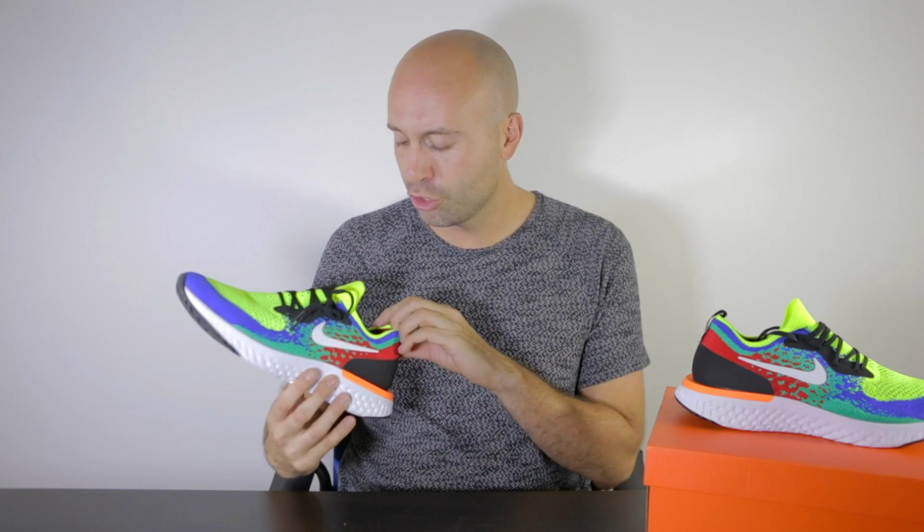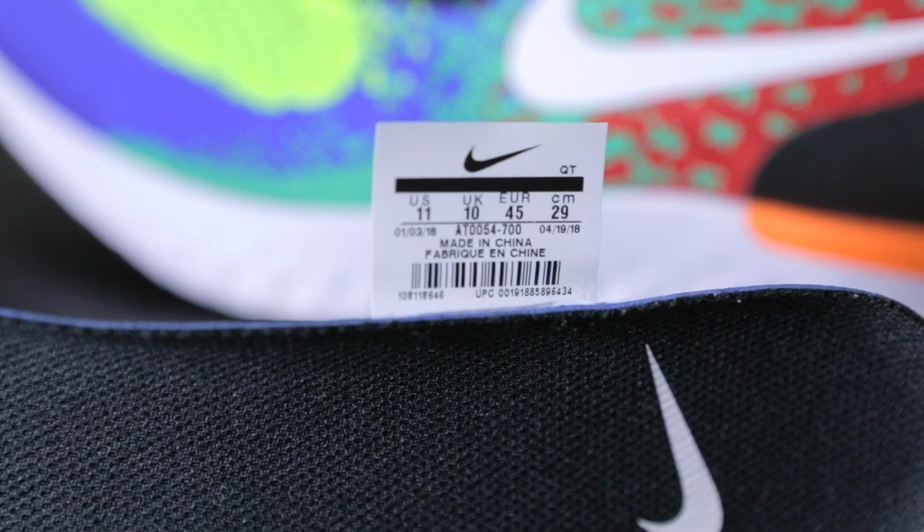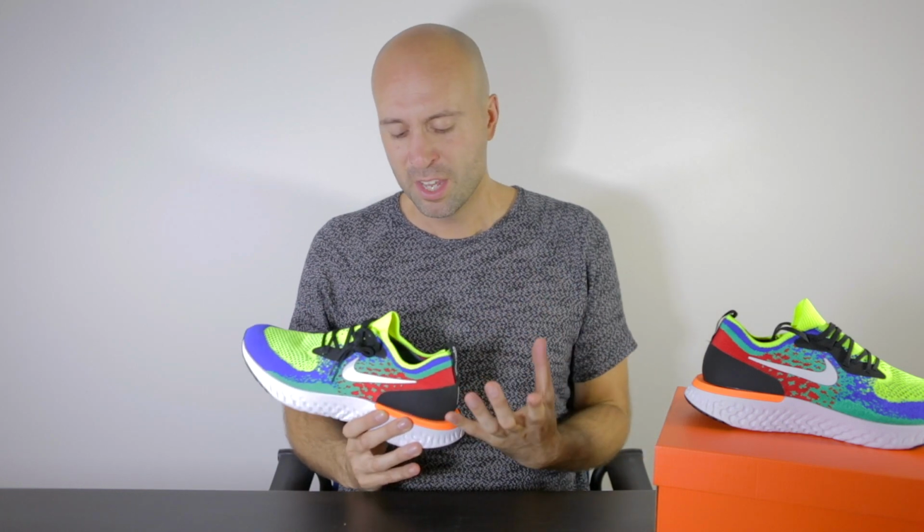Taking a look inside of the shoe, we have an all black inner sock liner. Like all other Epic Reacts, the back part of the shoe is not my concern at all, but a few people have said that because it's that thin, there's not a lot of cushioning, like the Odyssey React has a lot more cushioning at the back.